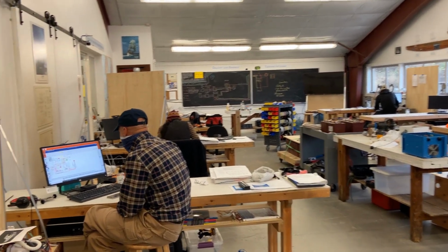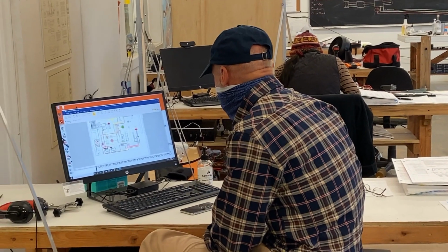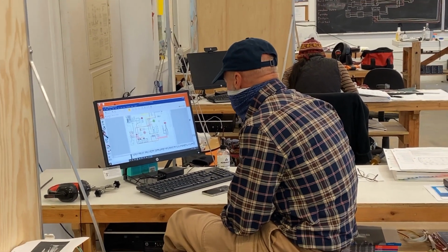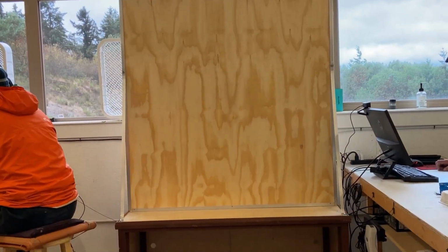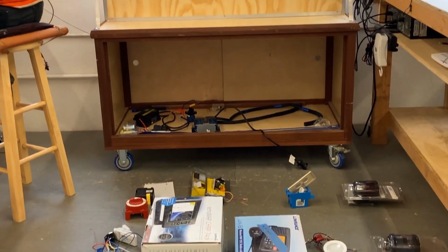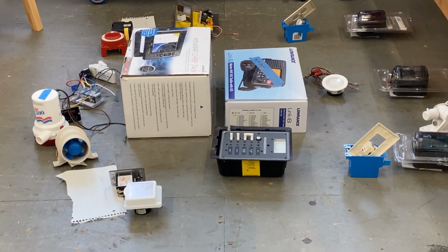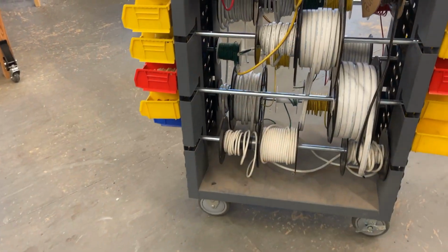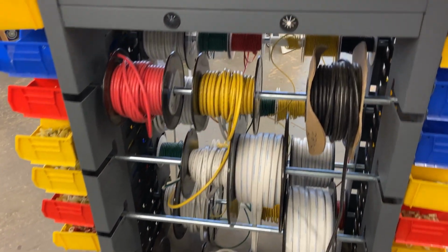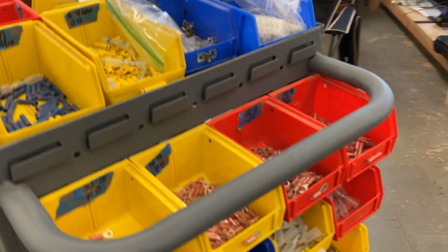Our marine system students have just begun to design and install electrical systems common to recreational boats. After designing the system, the students then install each of the components into their panel boards. Here, the students are tasked with not only installing the components correctly, but also sizing and using the appropriate wires, connections, and overcurrent protection you'd find on an actual boat.